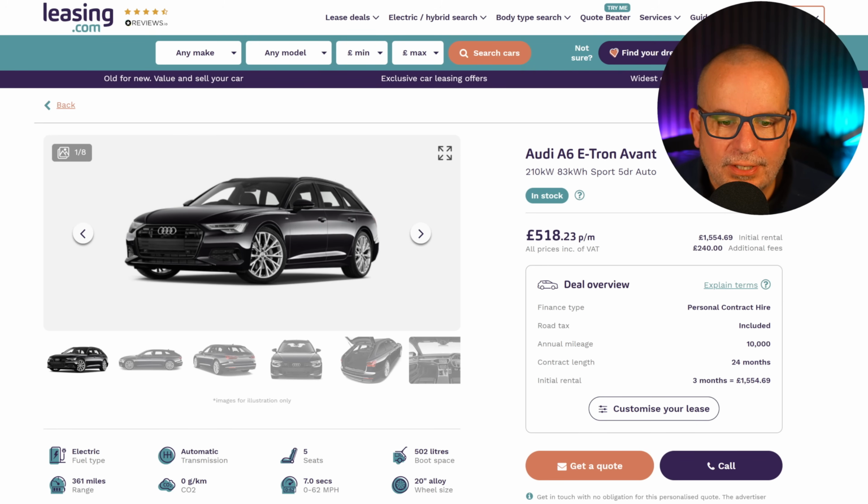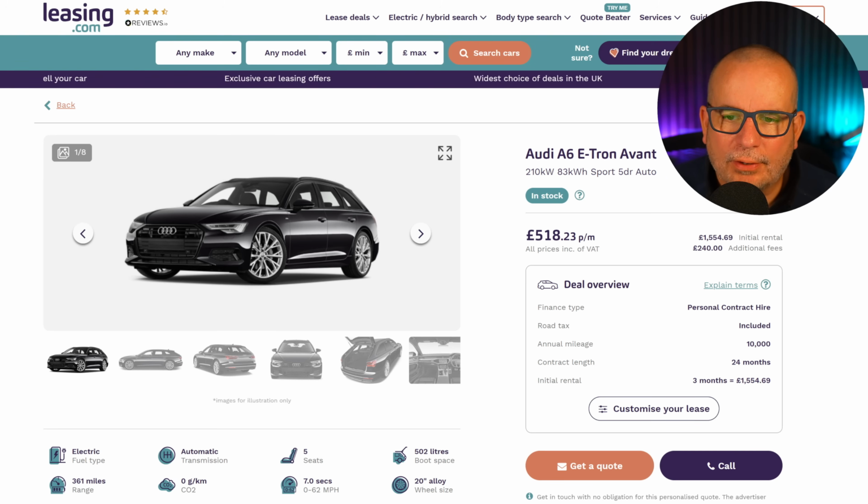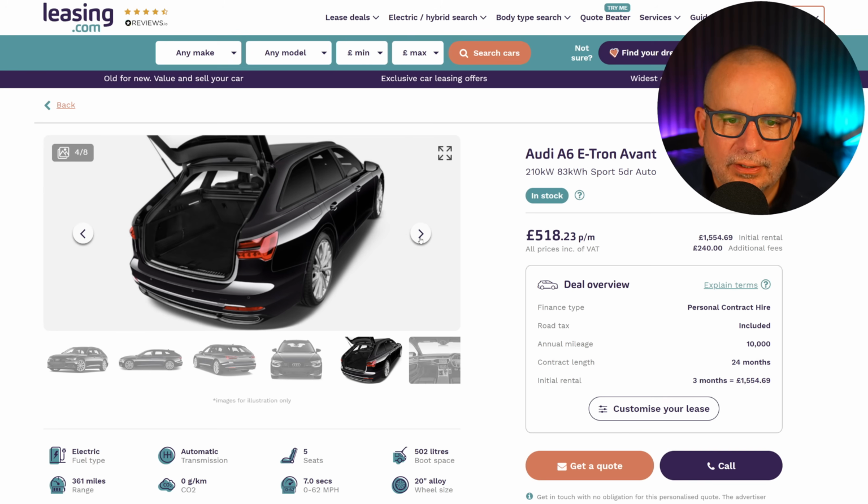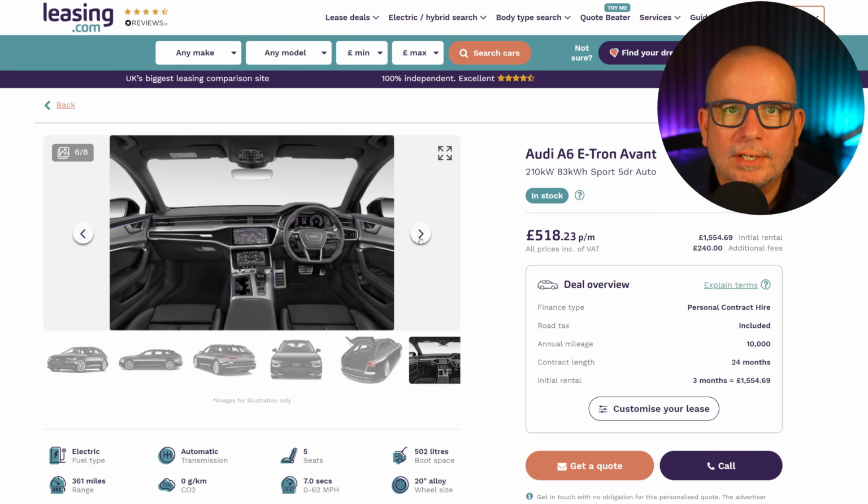361 miles of range, 7-second 0 to 62 time, and 502 litres of boot space. 2-year deal on 10,000 miles a year. About £1,800 up front and £518 a month gets you into that. And there you go. It's just a big electric A6. What's not to like, folks?